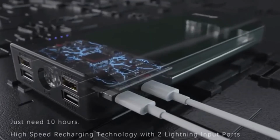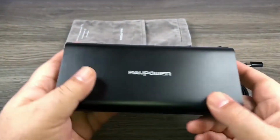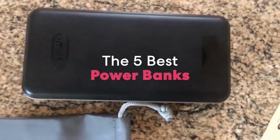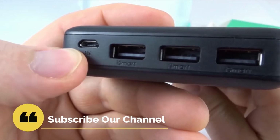Are you wondering what the best power banks are for this year? If so, stay tuned, because by the end of this short video, you'll know exactly which one to choose. We're going to check out the 5 best power banks on the market. This list was made based on our personal views and are listed based on price, quality, durability, and more.